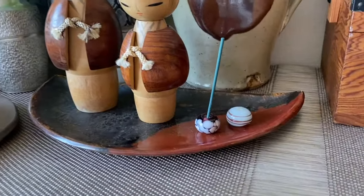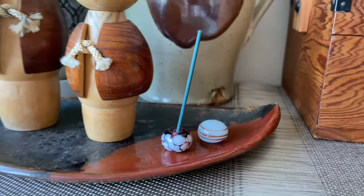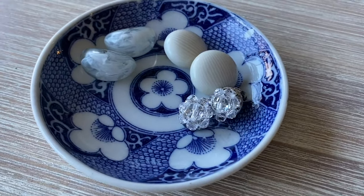But anyhow, see, this is what I use it for with incense. So I thought about doing that with that plate, but I'm worried it might burn the plate. But anyway, I wanted to show you that, but it's good for putting my earrings on it for sure.